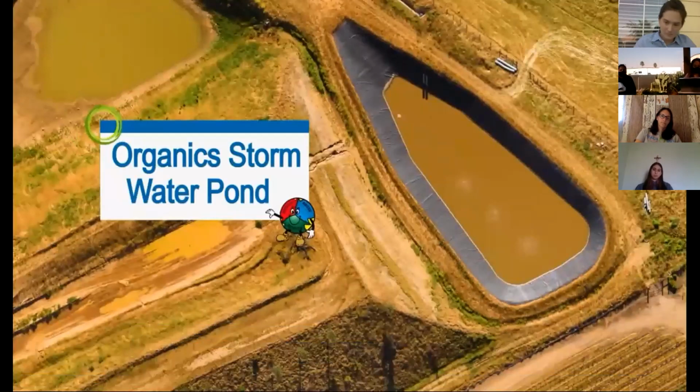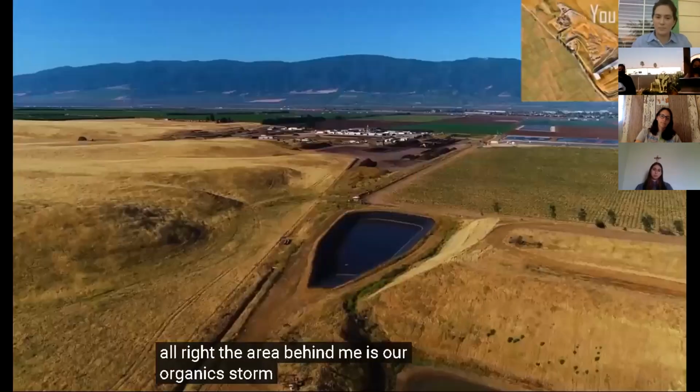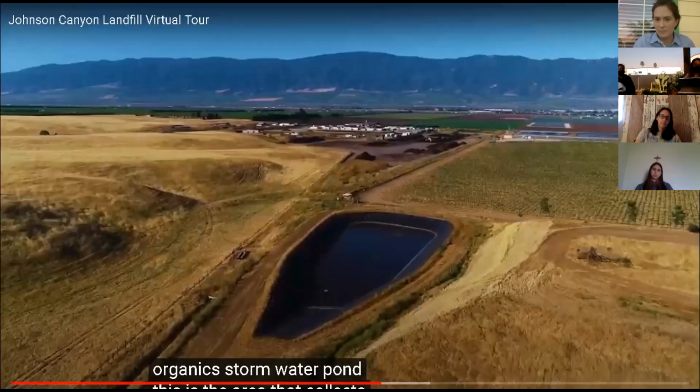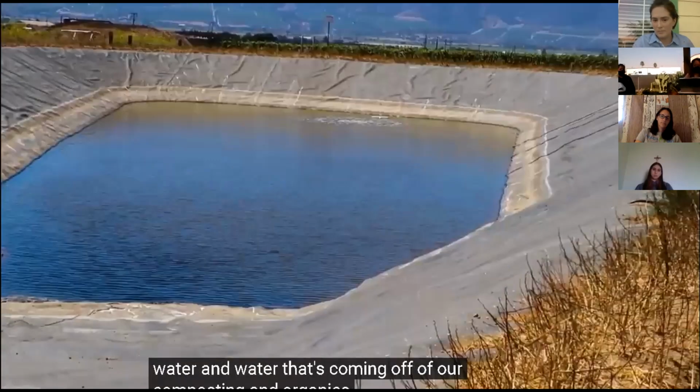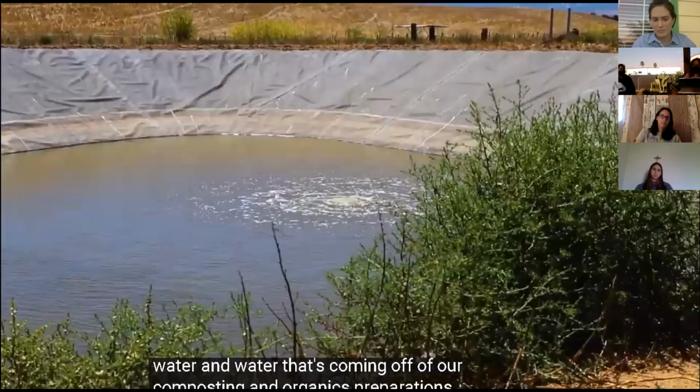All right, the area behind me is our organic stormwater pond. This is the area that collects stormwater and water that's coming off of our composting and organic preparation area. This pond is lined with the same plastic material that we use to line the lake.